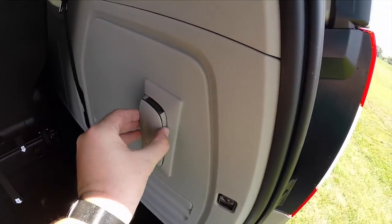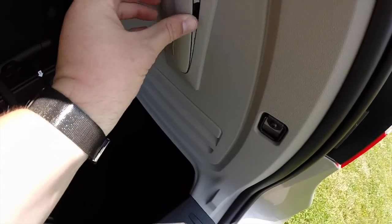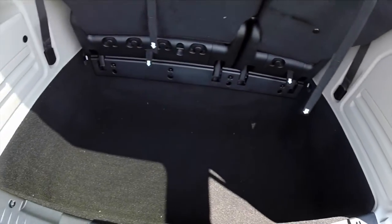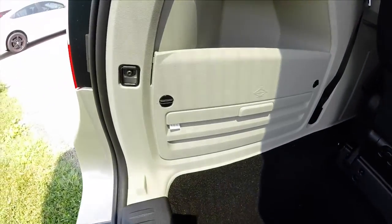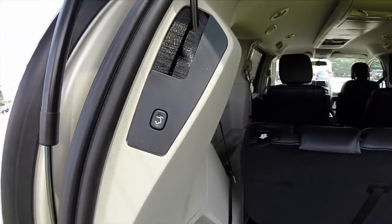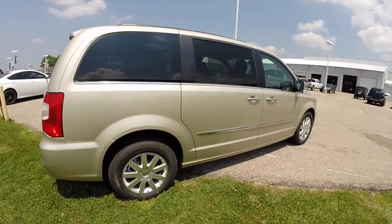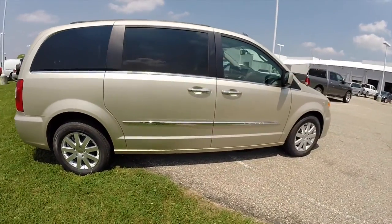In the trim panel, you have a removable rechargeable flashlight, deep storage well, jack stowage in this panel here. Of course, your button for your power lift gate. All right, this does conclude our quick walk around look at this 2014 Chrysler Town & Country Touring L.